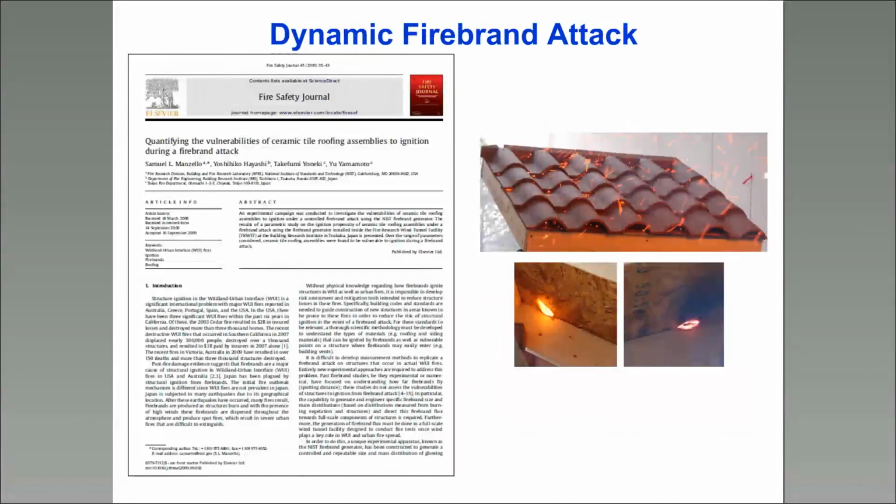So what we did basically is we used the Dragon to expose ceramic type of roofs. And I'm just showing you, there's a reference to the paper that we published on this. And everything I forgot to mention, everything I'm showing you today has already been published in different journals. So afterwards, if you're interested, I can send you the links. You can see these kind of phenomena. The firebrands will blow up under these tiles and cause ignitions. And so this clearly shows that there's limitations with the current testing methodologies for roofing, since they don't simulate this dynamic firebrand attack that you're seeing in real fires.